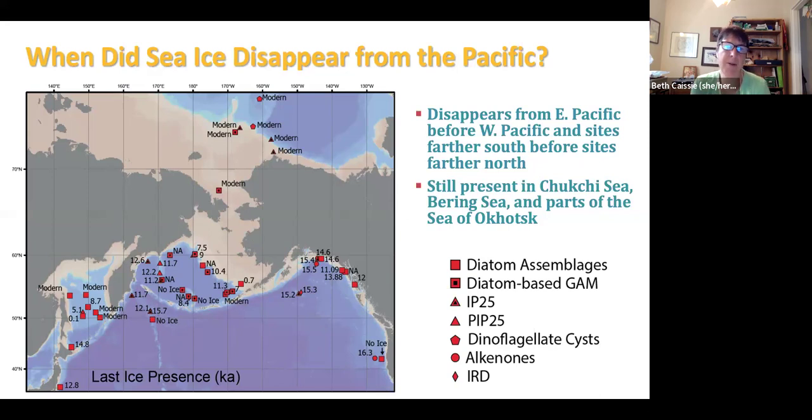Okay, so just to wrap up, we can take these proxies and apply them to all these different sites, all 52 sites. The first question that I asked is, when did sea ice disappear from the Pacific? If you look at this plot here, each one of these spots is coded by what kind of proxy I'm using to draw this conclusion, and the number is thousands of years ago. Basically the pattern that we see is that if there's sea ice down here, it disappeared 16,000 years ago, as opposed to the Western Pacific. There's actually ice off the coast of Tokyo until 12.8 thousand years ago.